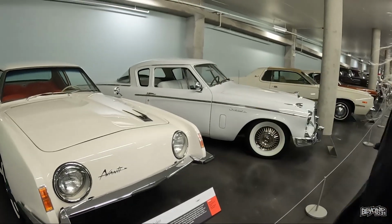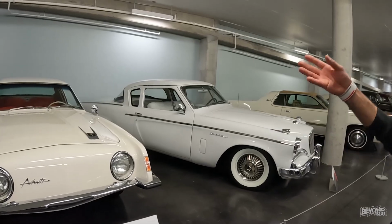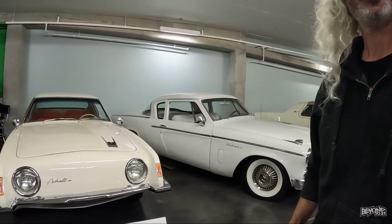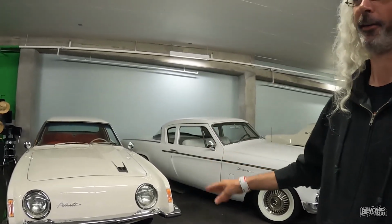Avanti, that's a Studebaker. That's a fiberglass body. Ew. Yeah, I know. They're hard to work on, but it uses a 289 V8 with a 3-speed. And back in '63, this was a fast car.